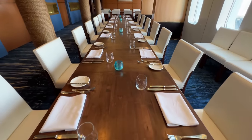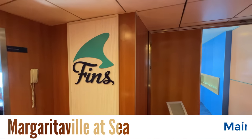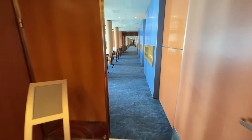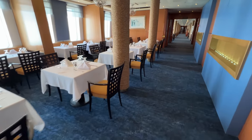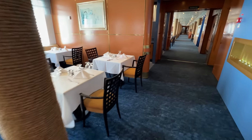On the starboard side, you will find the larger Finn's main dining room. This is the complimentary sit-down restaurant on Margaritaville at Sea Paradise. The venue looks like a pretty typical main dining room on a cruise ship. The Finn's dining room offers your traditional early and late dining times of 6 o'clock and 8:30 p.m.